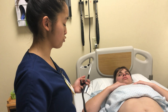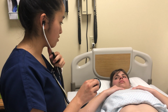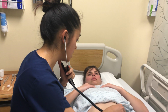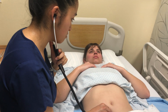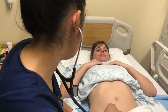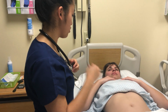I'm going to go ahead and listen for bruits over your abdominal arteries, starting with your aortic artery, and I'm going to activate the bell of my stethoscope by pressing down a little harder than I normally would. Okay? This is the aortic artery. No bruit there. The right renal. No bruit. Left renal. No bruit. Right iliac. No bruit. Left iliac. No bruit there. Your right femoral. No bruit. Left femoral. No bruit there. So everything sounds good, and since I didn't hear any bruit in your abdominal aorta, I'm going to go ahead and palpate for it.